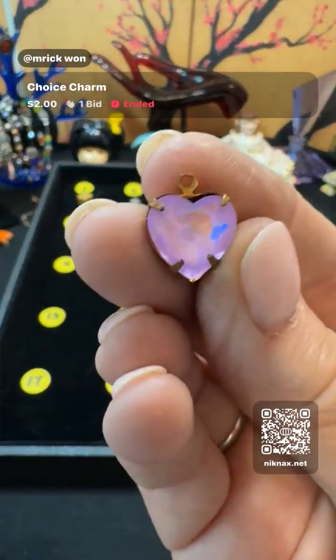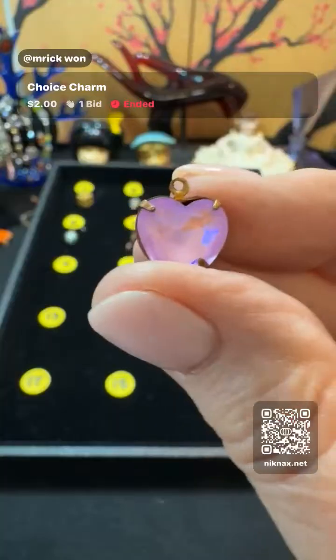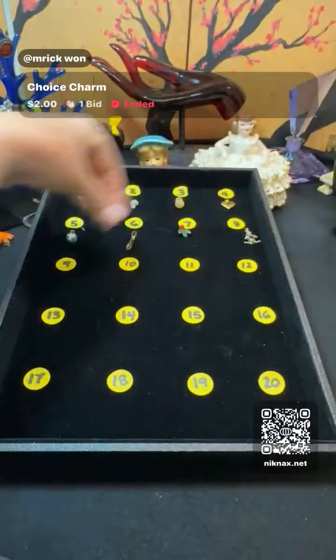Here's a beautiful little pink, probably plastic, but it's a little heart. That's number 9.